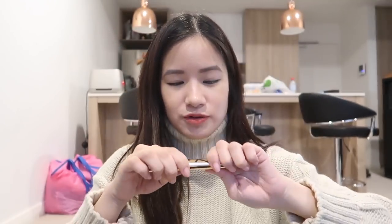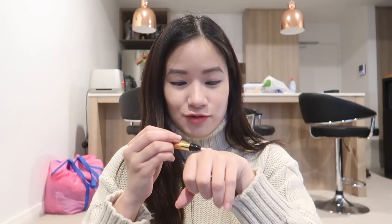Next, we have the YSL Radiant Touch. Look at this packaging. Oh, it's so beautiful. I can't wait to try this out. I've seen so many beauty YouTubers use this throughout the years, and I've always wanted to try it out myself. So I finally had my hands on one of them.